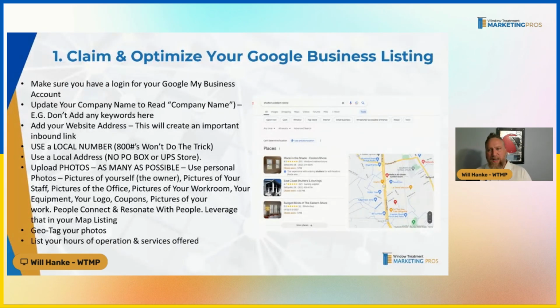But here are some tips on things that you can do. Make sure, obviously, that you have a login, that you're able to get into your account. It is possible that your business profile exists on Google, even though you've never set it up. So Google pulls in this huge database of businesses, they put it up there, and then you can claim that business. So one of the things you can do is just go to Google, type in your business name, and if it says you manage this business, you're golden.